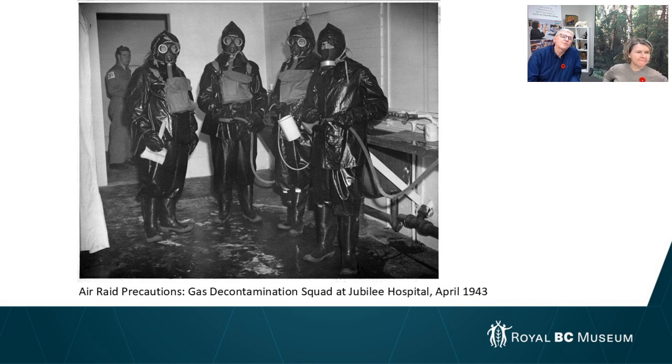And these pictures, I've seen a few from across British Columbia where they're doing everything from sweeping roadways because there's been an attack, cleaning up all the toxic material. And we should say the Jubilee Hospital that it's here, that it's saying there is actually in Victoria, British Columbia, where we are. So they are here in the capital.